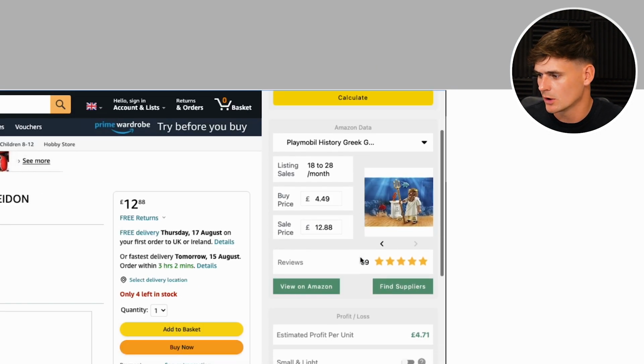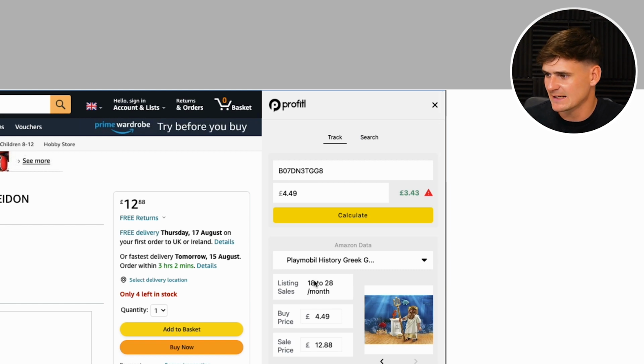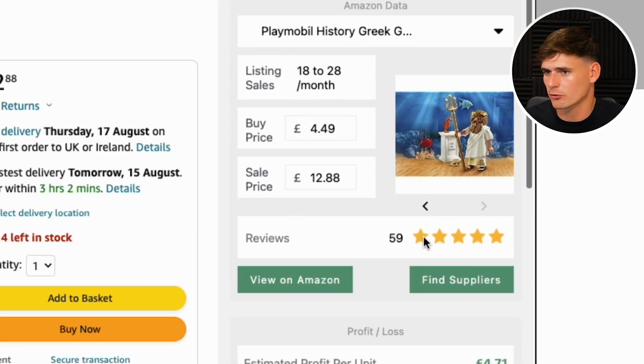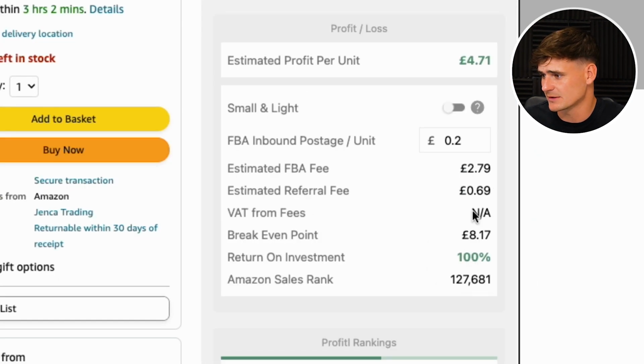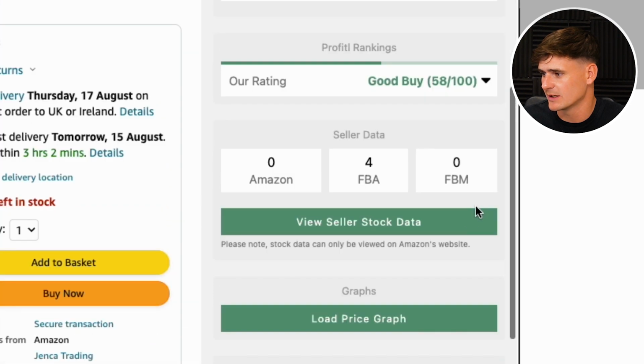Now you'll see Profitl on the right hand side of your screen. It's selling 18 to 28 units a month. It's got great reviews, so 59 ratings, really healthy profit, 100% return on investment, giving us a £4.71 profit per unit, and only 4 other FBA sellers on this listing.